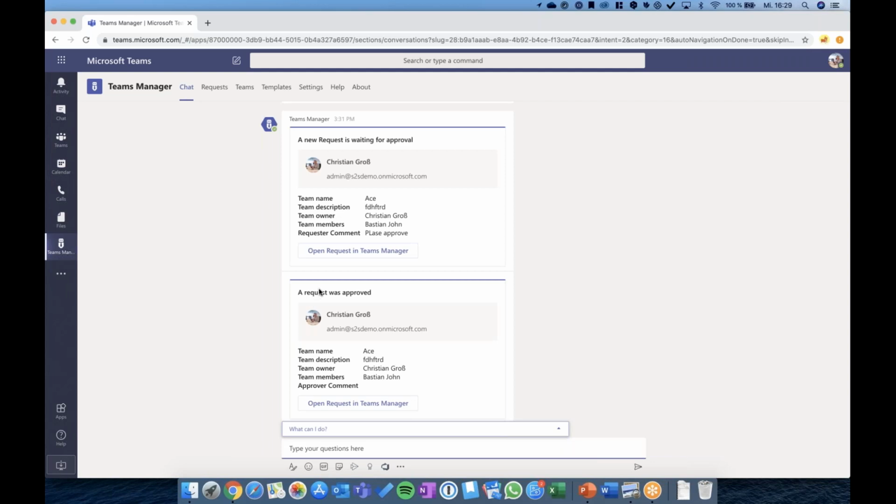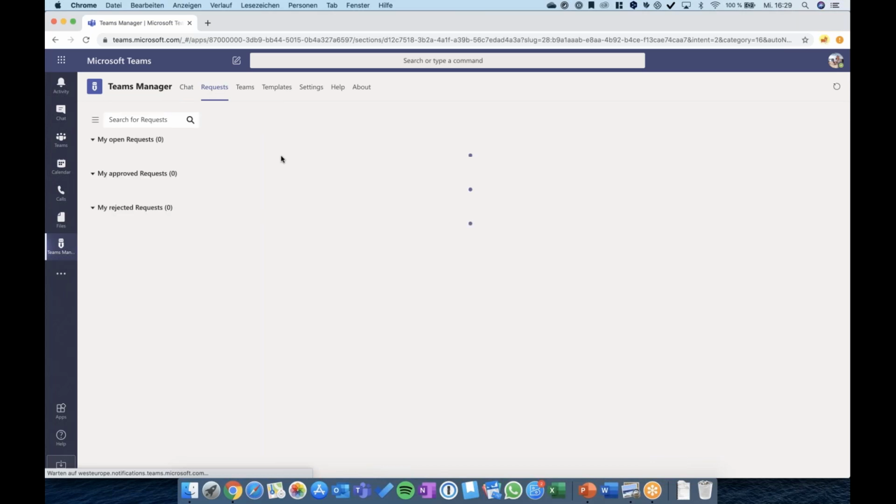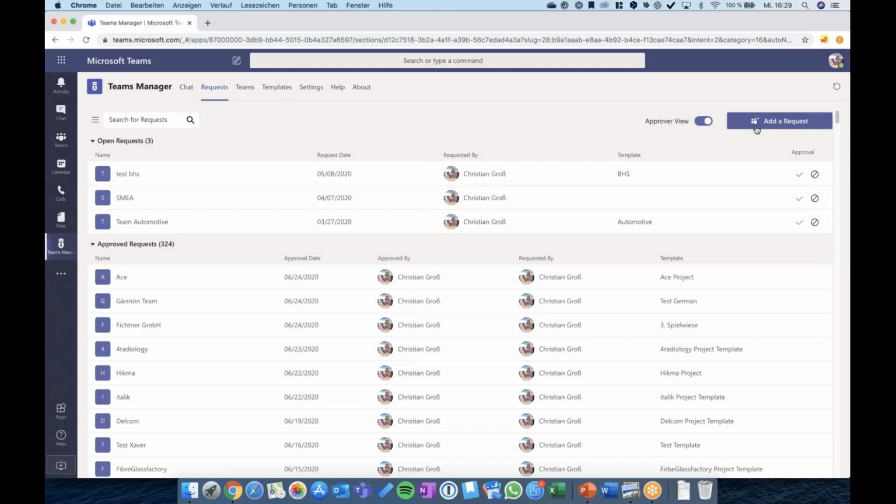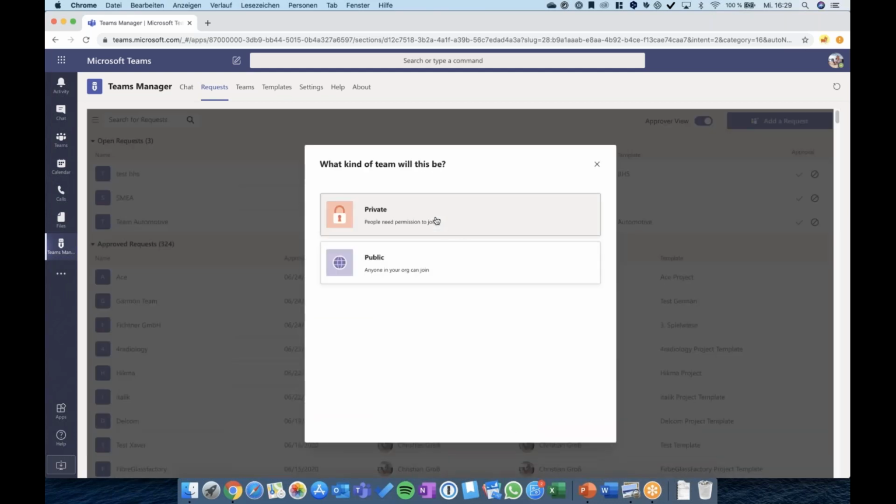The Teams Manager includes a chatbot. You see here when a new request is created, you get a message here that you have to approve it, but only if you're added to the approvers. We have a tab where you can create and approve your request. So if you want to have, for example, a Teams request, you can say here, okay, let's add a new team. It's, for example, a private team.